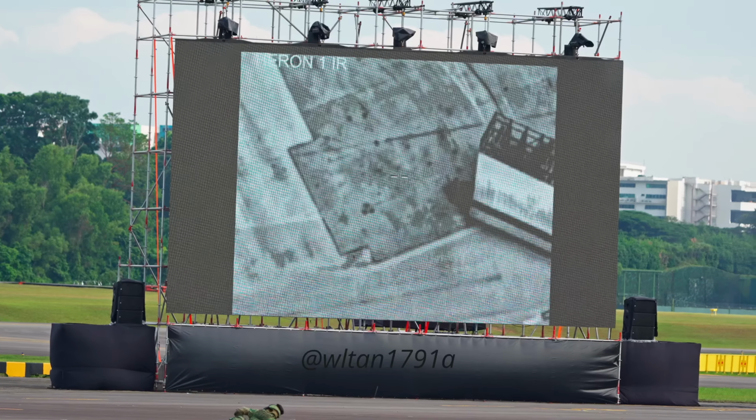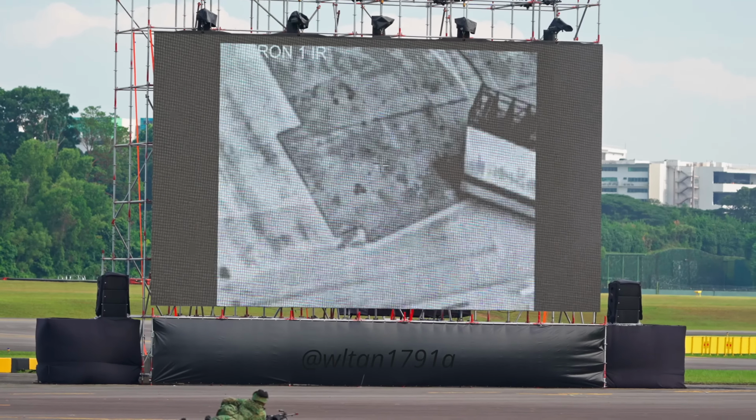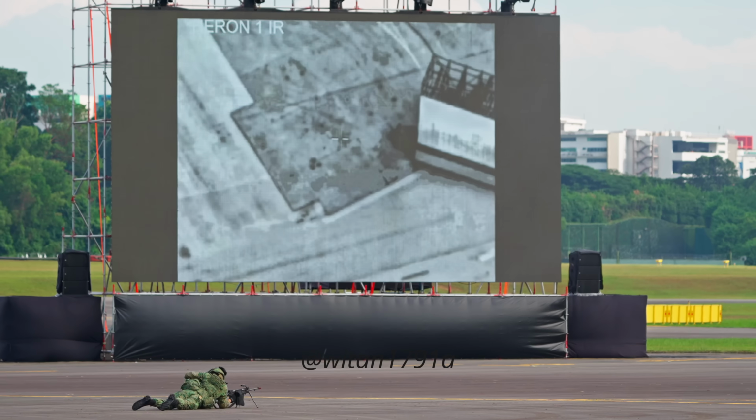has located another hiding enemy through its powerful lens, and see how swiftly our guardsmen are overpowering them.